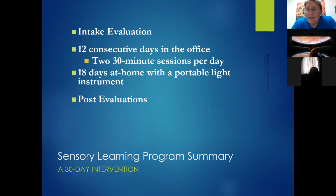All right, after that, if they do decide to do the program, we put them through the office program, which is 12 days in a row, 30-minute sessions per day. Okay, after they're done with this one, they do 18 days at home with a portable light instrument. So it's 12 days in office, 18 days at home. And it's amazing. It's like lighting a fire under these kids. You never know what's going to come out of it, but it's usually better. And then we bring them in for the post-evaluations at the 1 month, 3 month, and 6 month time.